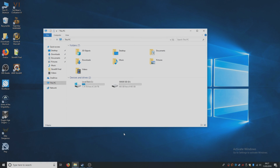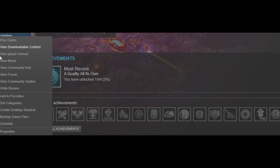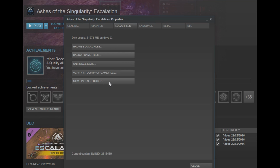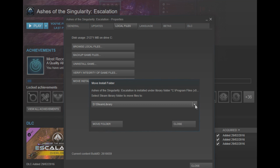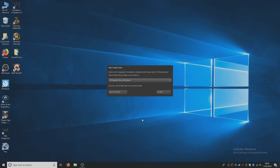Now for the final test and benchmark, because some of you will be wondering just how close to normal solid state drive speeds StoreMI gets, and you may also be wondering if it's possible to move games and files around from the tier drive to other drives. So let's find out. I'm going to use Ashes of the Singularity again, and by right clicking on the game, selecting Properties, and then choosing the Local Files tab and Move Install Folder, I will move it to my other SSD, and it shouldn't take too long to complete. And we see here Ashes was using around 21 gigabytes of data on drive C, which is now on drive D, and now we get the completed message.